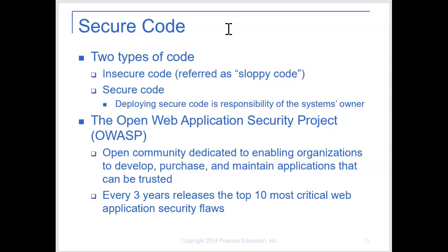We've talked about the system owner, the data owner, the data custodian, right? So the system owner is responsible for deploying the secure code. And there are a number of secure coding resources that we can use, such as OWASP, the Open Web Application Security Project, right? It's basically an open community that is dedicated to ensuring organizations develop, purchase, and maintain applications that can be trusted, right?